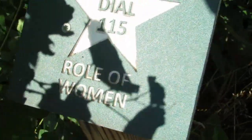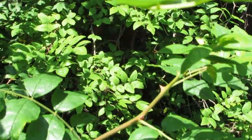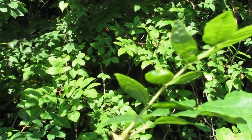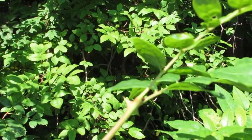Role of women at the Naval Reserve Base. WAVES, known as Women Accepted for Volunteer Emergency Service, was the women's branch of the United States Naval Reserve during World War II. Now at this location, there was a naval hospital where the nurses would work and help take care of the patients.